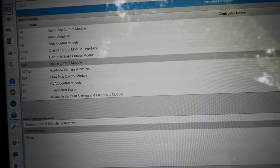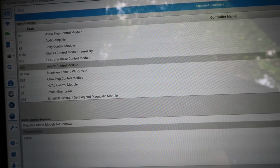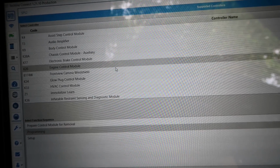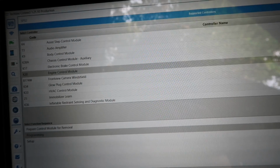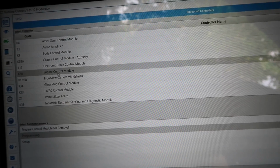Alright, I'm going to try to show you as much as I can with this. We are in GM's TechLine Connect. Now they have 2 different options: it's either GDS2 or SPS2. We are in SPS2. So what we want to do here is go to Engine Control Module.